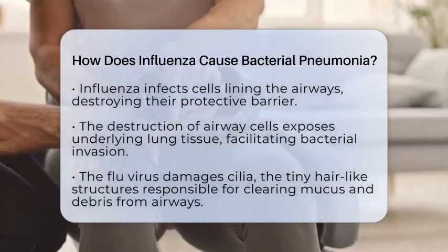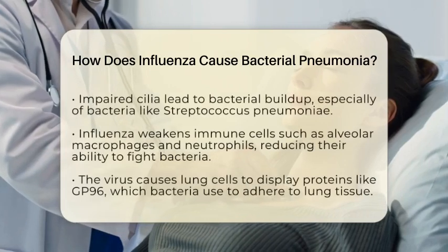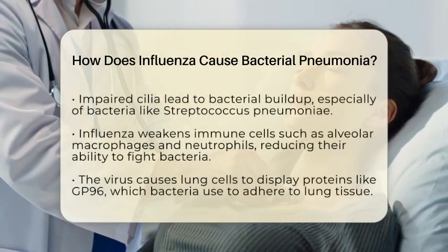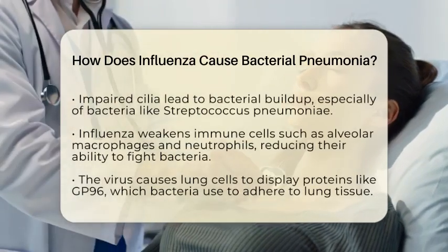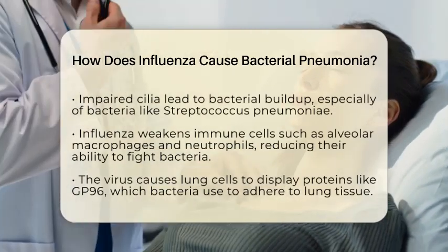Influenza also messes up the lungs' natural cleaning system, called mucociliary clearance. Normally, tiny hair-like structures called cilia move mucus, along with bacteria and debris, out of the airways. When the virus damages these cilia, bacteria like Streptococcus pneumoniae can build up quickly.